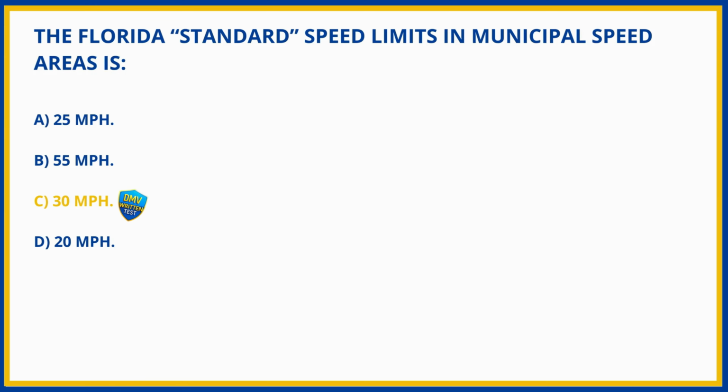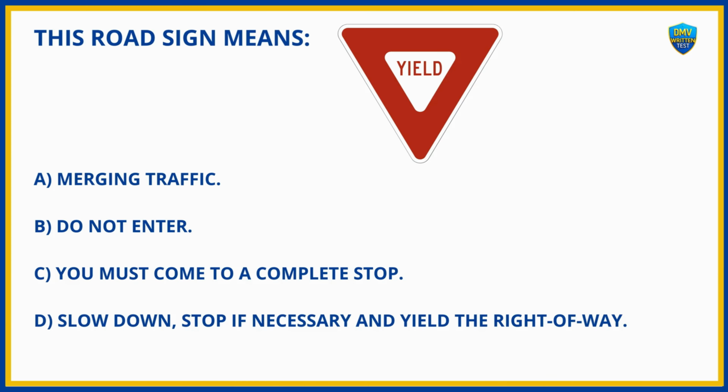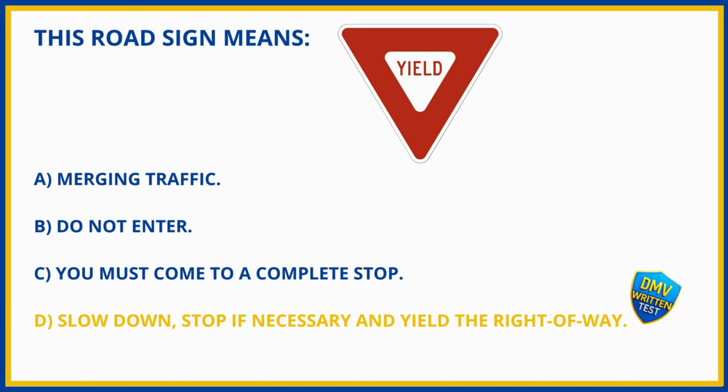C. 30 miles per hour. This road sign means A. Merging traffic. B. Do not enter. C. You must come to a complete stop. D. Slow down, stop if necessary, and yield the right of way. And the answer is D. Slow down, stop if necessary, and yield the right of way.